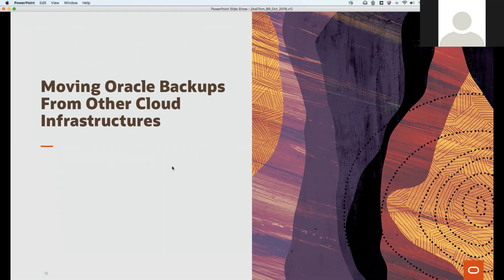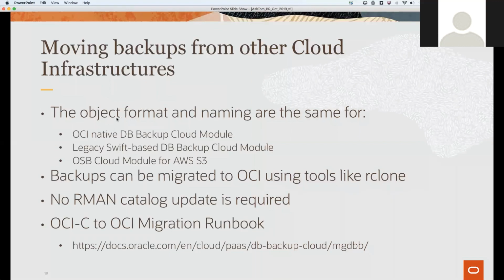So what happens if you have backups in other cloud infrastructures? You can have Arman backups in OCI Classic that you created using the legacy module. You can have backups in OCI that you created using the legacy module through the Swift compatible endpoints. And you can have backups also in AWS S3, for example, that you created using the OSB cloud module for AWS S3. All these tools use the same object format and naming for the backup pieces. So you can basically back up with one module and read your backups with another one.